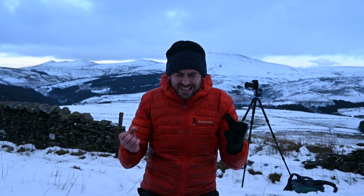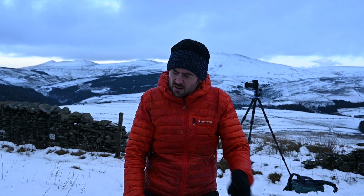Frustrated. That's generally how I feel with regards to today, because the conditions are so good, but the light has been so unforgiving. 97% of the day has just been cloud. We've just had these little windows of light just reaching into the landscape occasionally, and it's made shooting very, very challenging. I know you don't necessarily need light to get good pictures, but it does make all the difference when you're shooting scenes like the one that you can see over my shoulder.